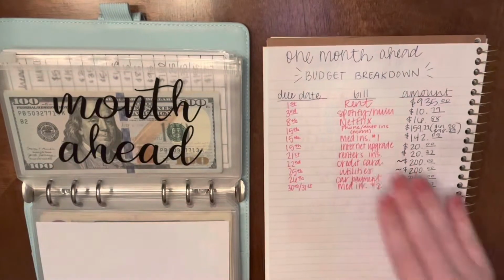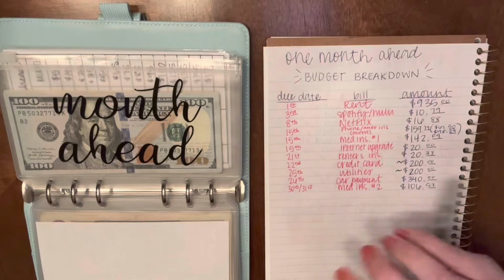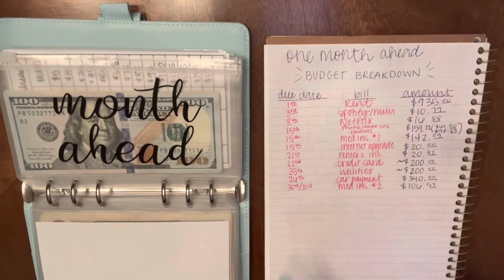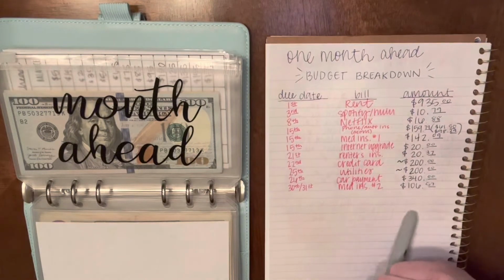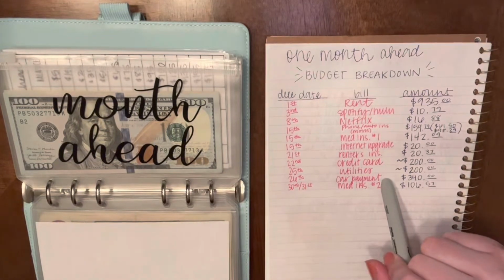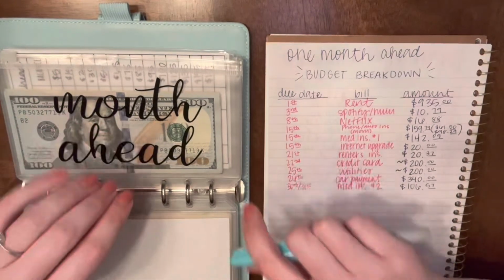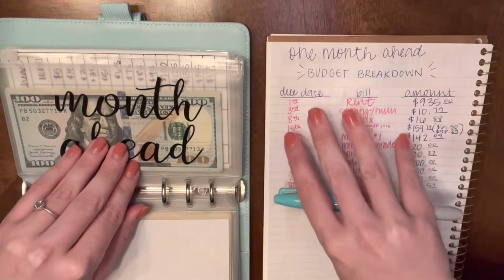So I want to run through this with you guys. This is all of my bills, and when I say bills, these are all my expenses that must be paid every month, or somebody's coming after me. My gas and groceries are not on here because I don't necessarily want to include that in this month ahead envelope. Now, maybe eventually I will. I want to see how this works once I actually get to the number I need to be able to pay all of my bills on the first of the month every month.